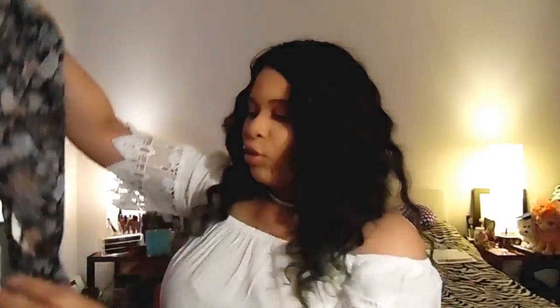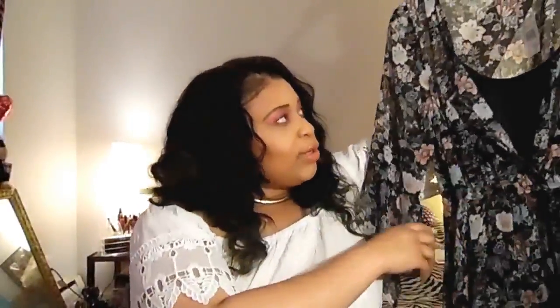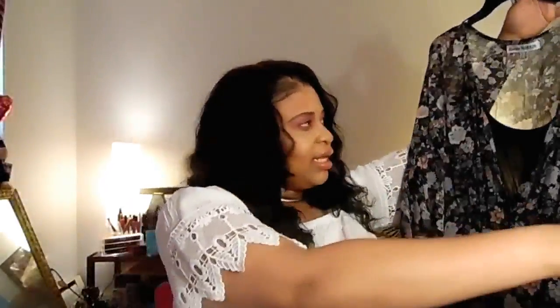I just thought it was so cute and playful, and that's just what it looks like. It was $24.97. I got this in an extra large as well. And then the bottom has a hanky kind of hem at the bottom. This part buttons up, but I kind of like it unbuttoned. I just think this is cute and something easy to wear as well.